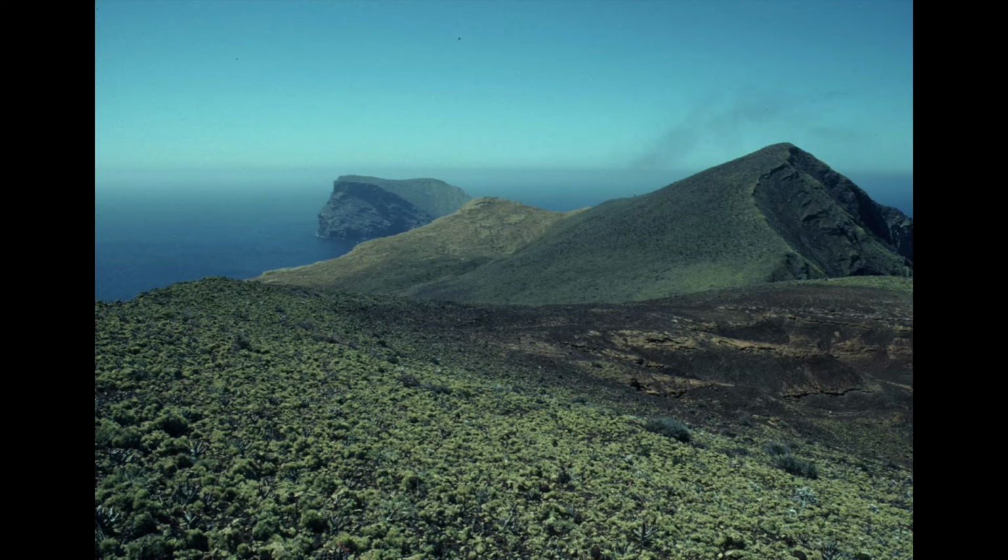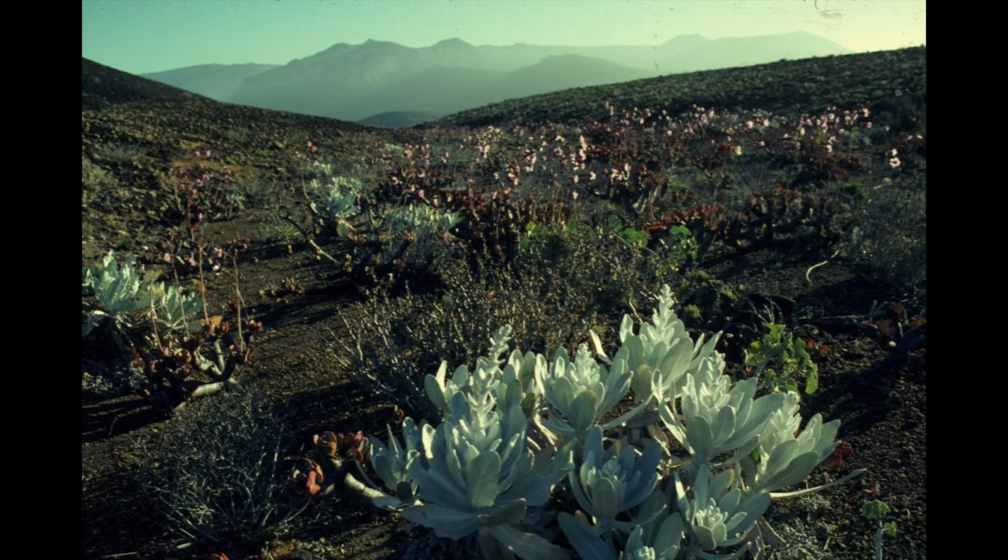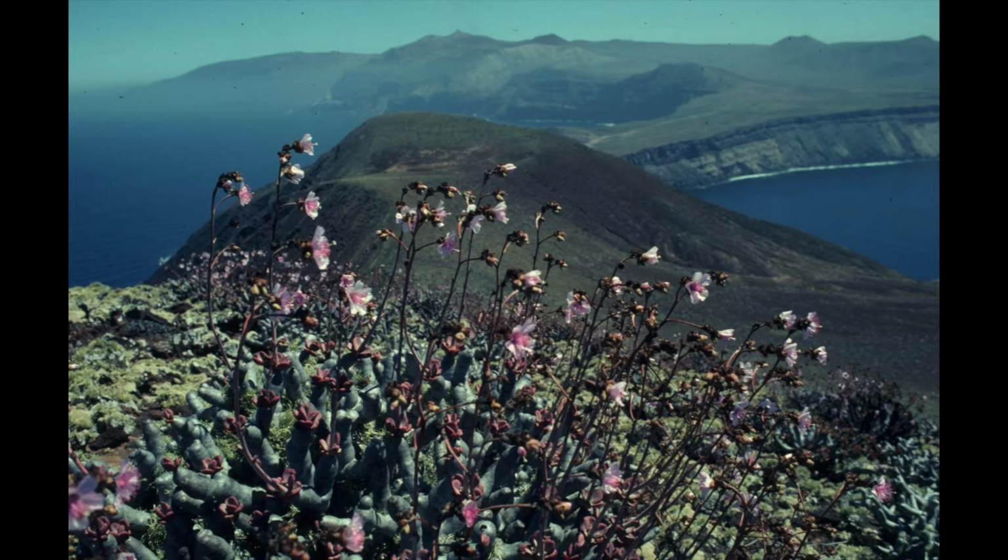but there were also some pretty spectacular plants, including Stephanomeria guadalupensis, the silver-leaved plant in the foreground, as well as Cistanthe guadalupensis, which is the succulent with bright pink flowers. It's in the Portulaca family. It's also endemic to Guadalupe Island. Both of these plants were found on the main part of the island, but they're very, very rare on the main part of the island.